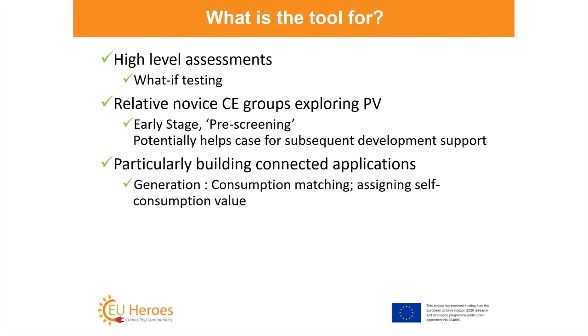It's also particularly focused on building grid-connected applications. So one of the inbuilt elements within the tool is consumption and generation matching profiles. So you're able to, as we'll see in a moment, either directly or with a little bit of available pre-installed data, very rapidly generate an indicative assessment of building energy performance, for example, how much of the generated PV is used directly on site, and how much may then be available for on sale or for further improvement, how you might be able to improve your self-consumption, as it were.